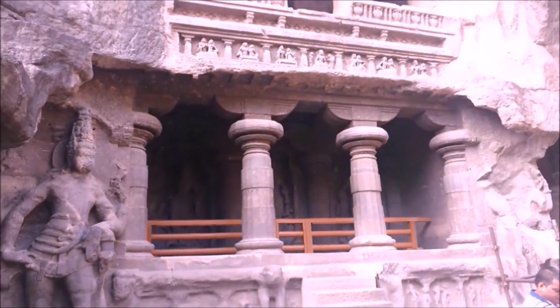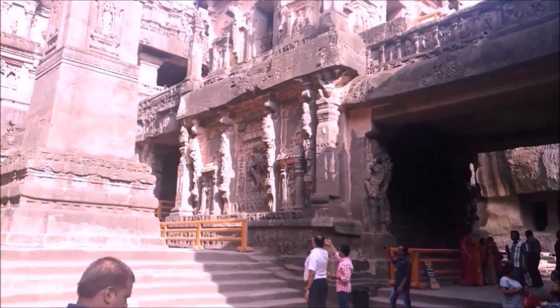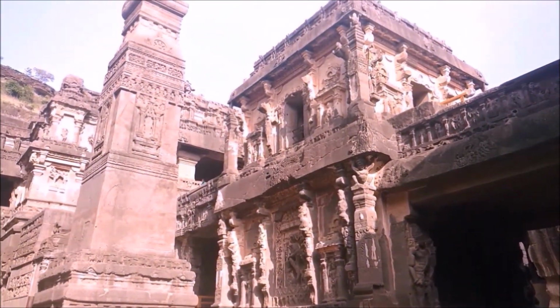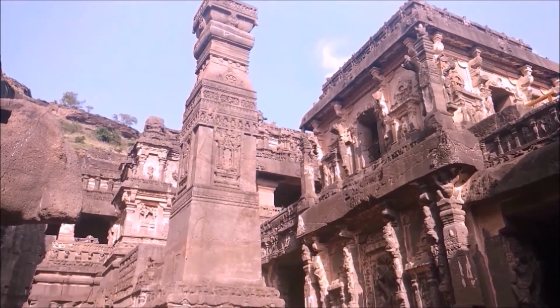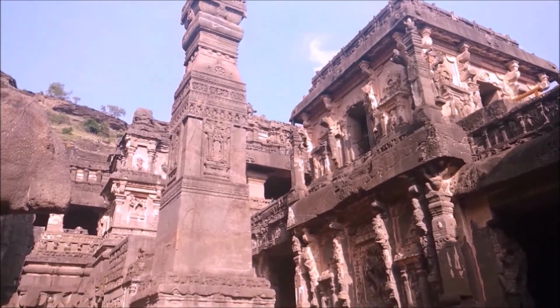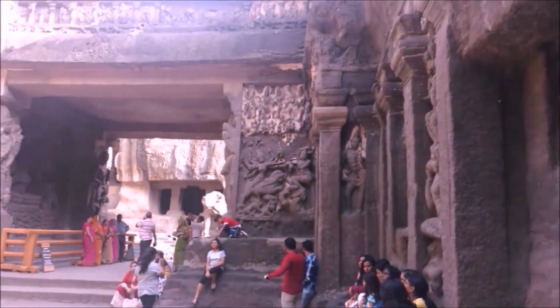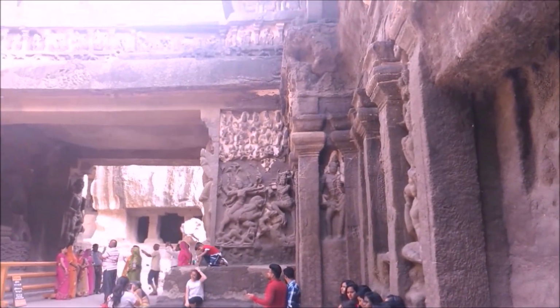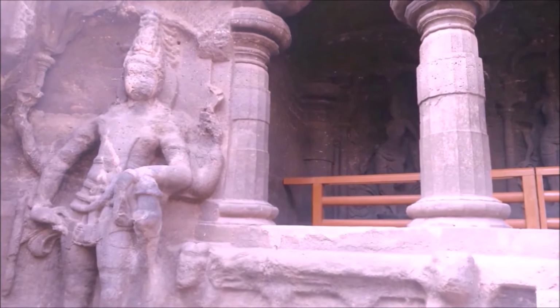Kailasanatha Mandir is unique and has no equals. It's a monolith, a single rock cut temple. We can easily conclude that it is a vertical excavation where carvers started at the top of the original rock and excavated downward.